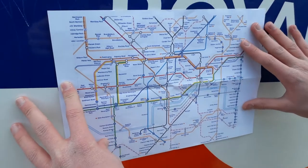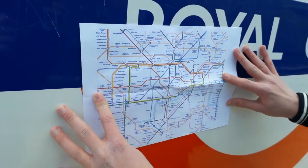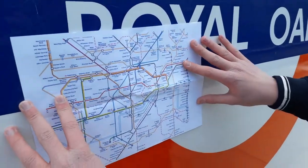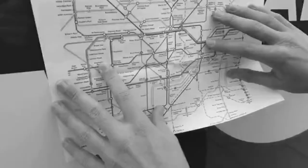So we are by no means experts on the underground. I'm sure there's a much quicker route that could be done. But this is the route that we're going to be taking. So Past Me does a pretty bad job of explaining the route that we took, so I'm going to try and do a better one here.